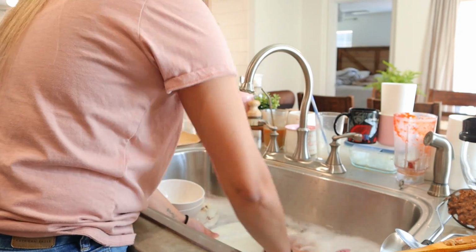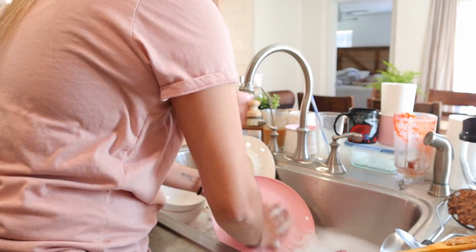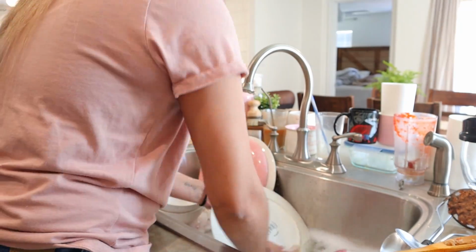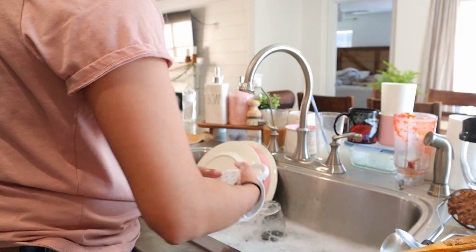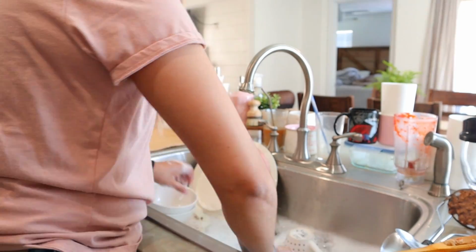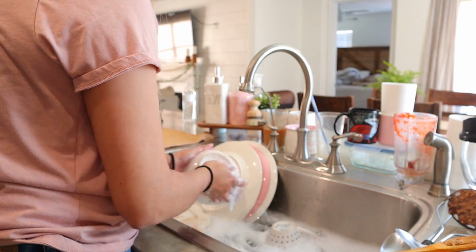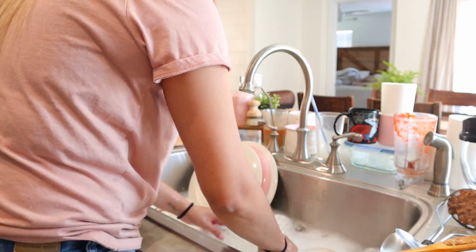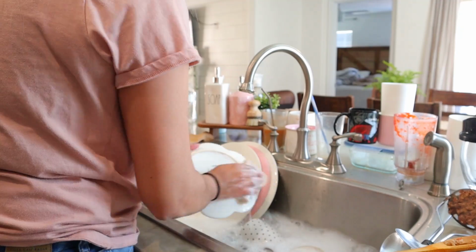So what I started doing is filling up a fourth of my sink with water, adding soap and a little bit of Clorox, and washing my dishes inside of that existing water, and then turning on the faucet only to rinse them. And that is a little small change I made. I know it is not huge, but it is something that I can do to contribute to helping the environment.